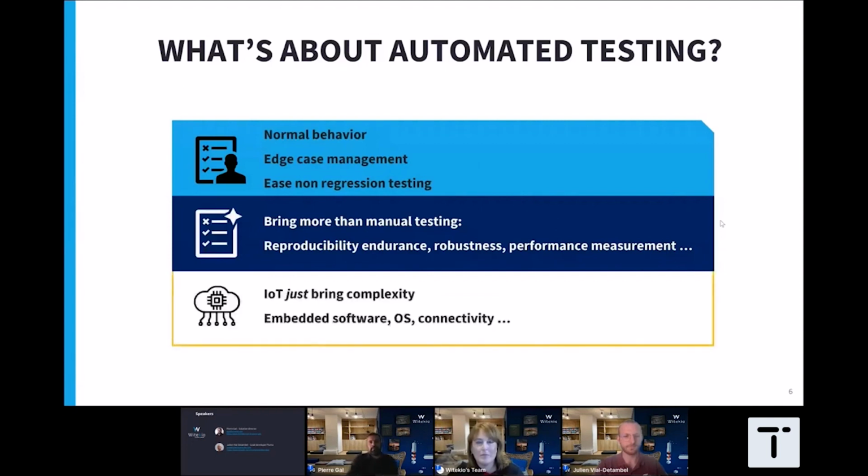And automated testing in IoT, in fact, as we said before, IoT finally just brings complexity in the project. So automated testing will help to fight against this complexity, and you will be able to test embedded software, drivers, operating system, connectivity, cloud platform, and all the different layers of a system.